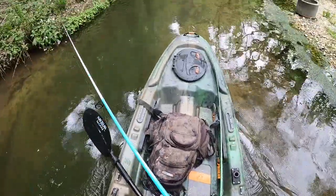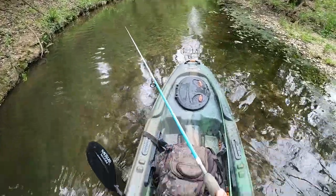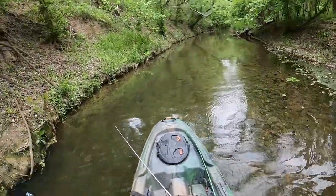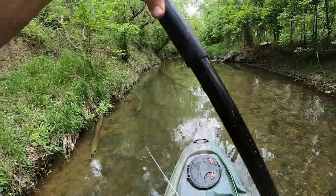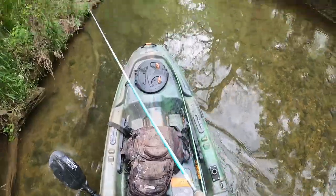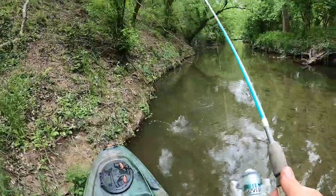Oh, I think I'm coming up on this too fast. It's fairly shallow in here, but I see fish swimming. Oh, got him. Got him.